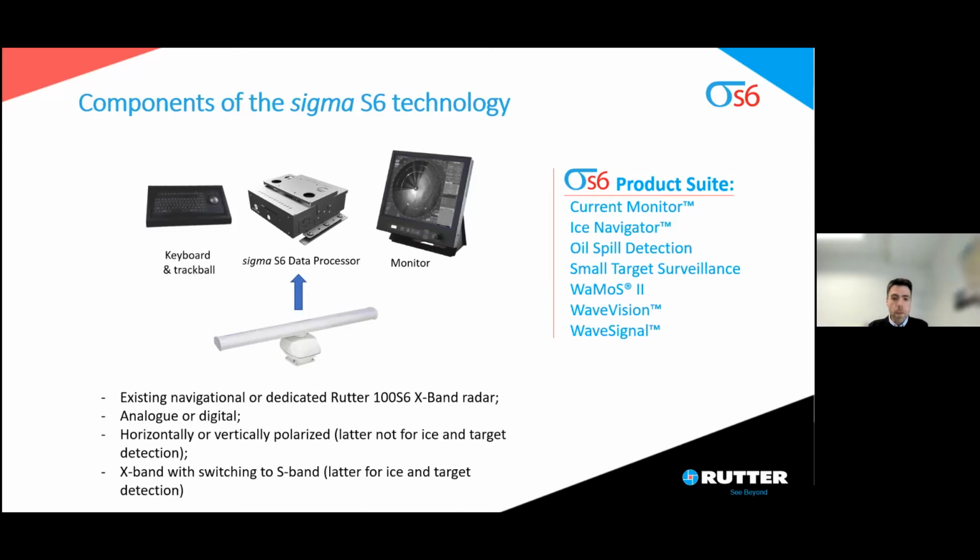different. On the right side, you can see the list of the 7 products that are now included in the Sigma S6 suite. I will detail a bit later those different products.